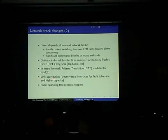We have support for link aggregation, which allows you to combine multiple physical interfaces into virtual interfaces and then use these for fault tolerance. So if one fails, you still have a channel, and also for aggregating capacity, so you can have higher bandwidth effectively by combining multiple lower bandwidth connections. And we also now have support for the rapid spanning tree protocol, which is used in bridging.